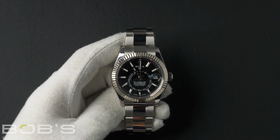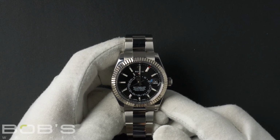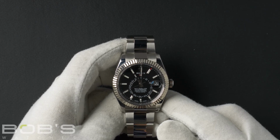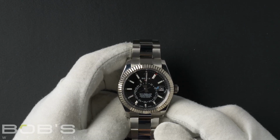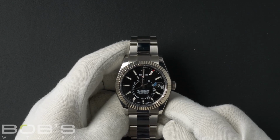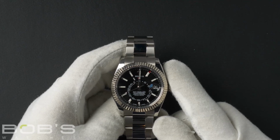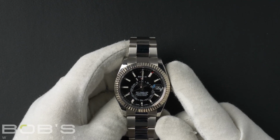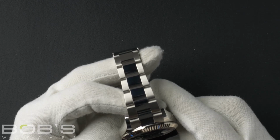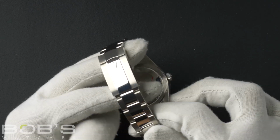Hello everybody, today at Bob's Watches we're introducing a pre-owned Rolex Sky-Dweller 326934. This watch contains a random serial number that was produced around 2012 or later. The characteristics include a stainless steel bracelet with a folding Oysterlock clasp and has a 5mm comfort extension link.